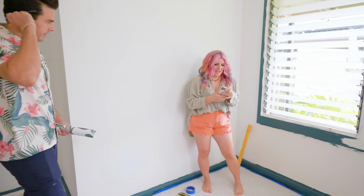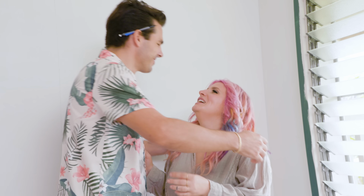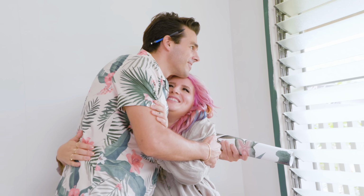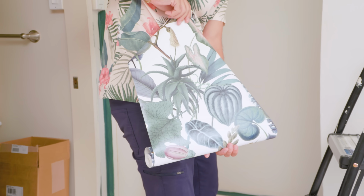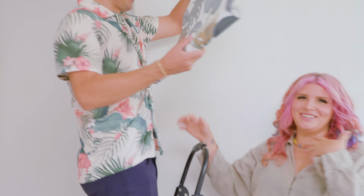So exciting. It's so phone drop exciting. I can't believe it's finally out. It's official. This is like the moment. I'm basically wearing this wallpaper. Look at Joey's shirt. This is my type of wallpaper. This is the Aloha version of a man cave.